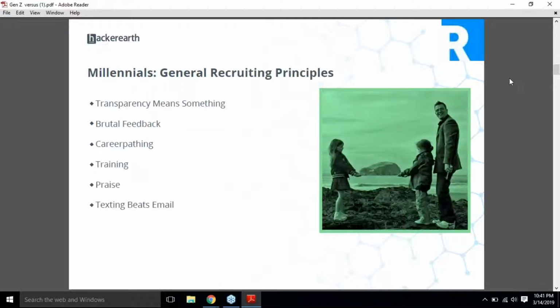Next slide. So these are the things that we've learned over the last 15 years of recruiting millennials: transparency. They actually care about it, more than us just talking about it. They really do want to know about what's going on with the company, where they are in the process, where they're going in their career, things like that.